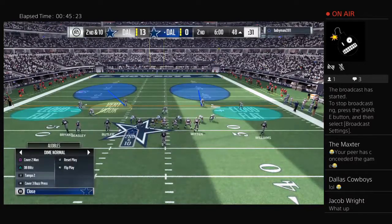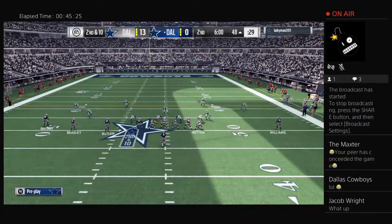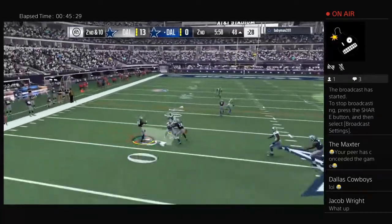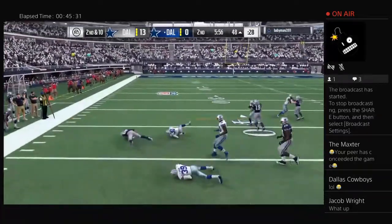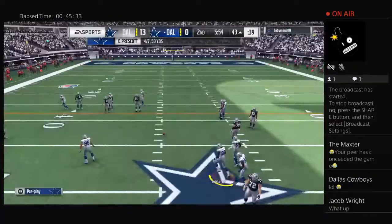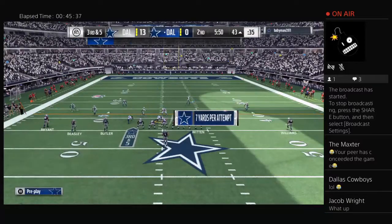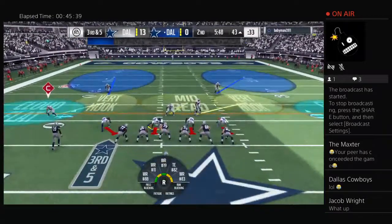It's a 5-receiver set, 3 to the left, 2 to the right. A 2nd down throw for Prescott. Out left side here to Bryant. A glance back at 2016 for Dez Bryant. 50 receptions, under 800 yards, had 8 touchdowns. What do you make of the season that Dez had?